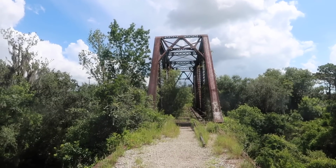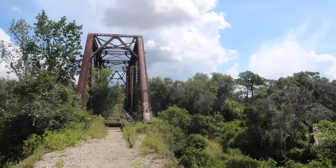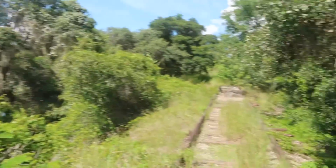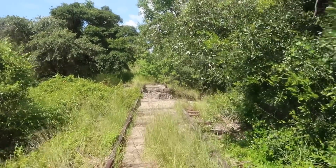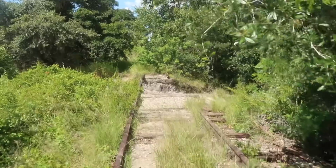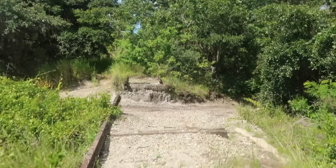Step back a little bit. Again, this is the west side. This is the east side. I'm gonna walk down here just a little bit just to see what else is at the end of the track. Looks like the track's eroded out here. Yeah, there's a little trail back here. Cuts through.